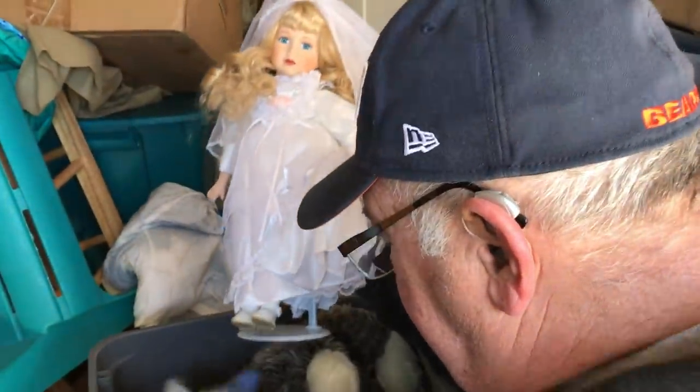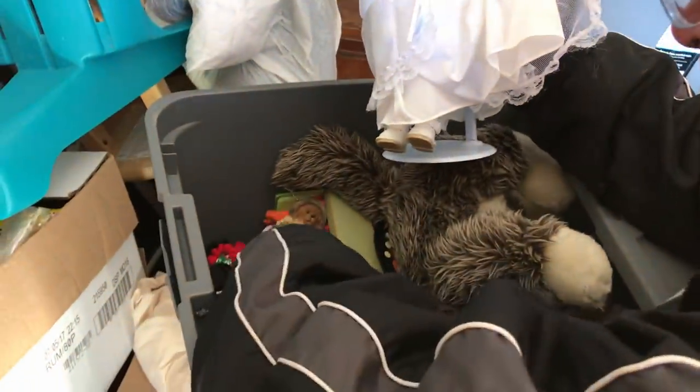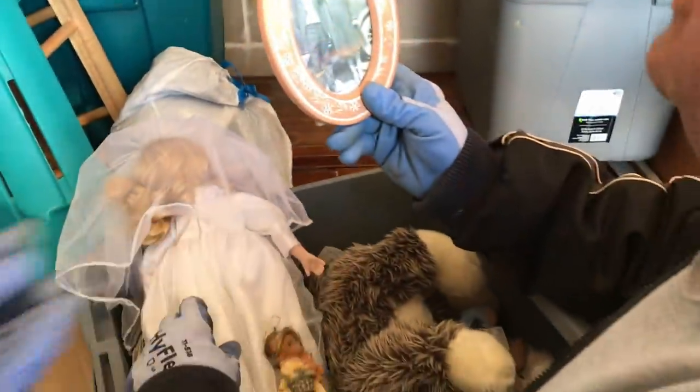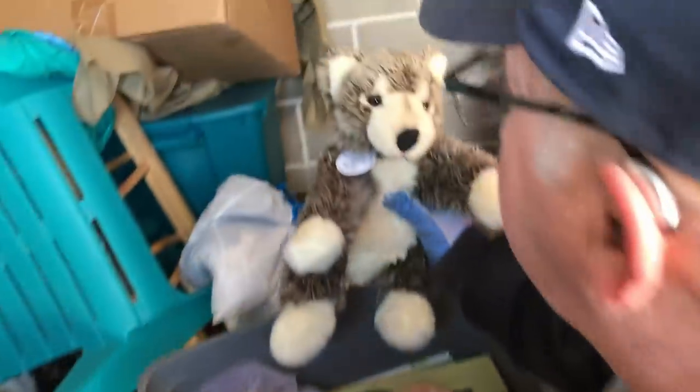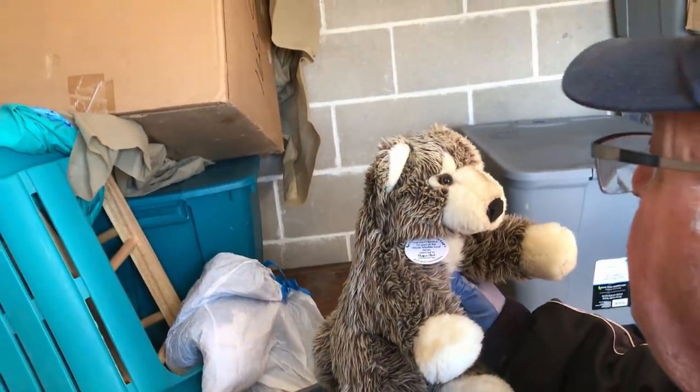Nice home interior stuff. Decorator stuff, huh? Okay. Good yard sale stuff. All right, Bob found his bride. The tag says bride doll. All kinds of goodies in this one, too. Is that a boy's bear? Boy's bear, yep. And I found you, Rocky. Type of a wolf. Wildlife Fun Series stuffed wolf.